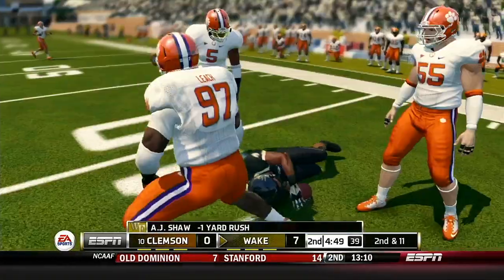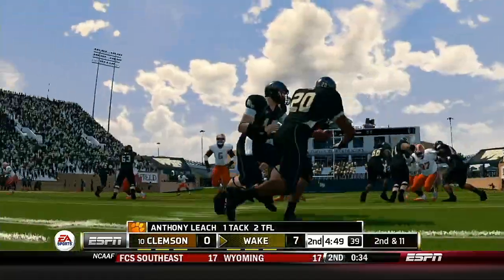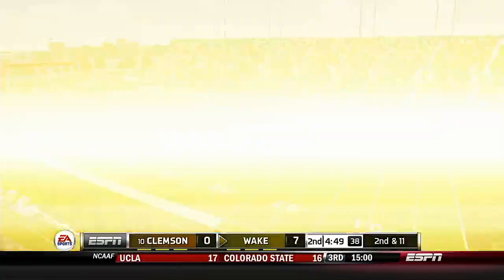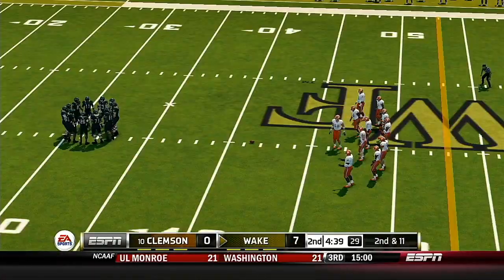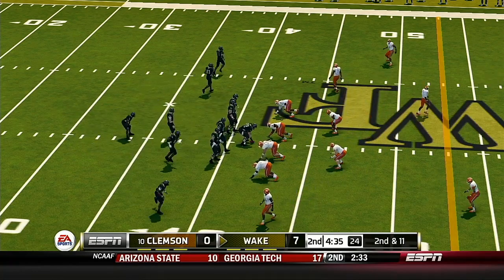Takes it right, he can't get back to the line. So the halfback loses about two on the run. The defender snuck right through the blocks and just drilled the ball carrier. That's a standout play. Second and 11 coming up now. Ball on their own 41.